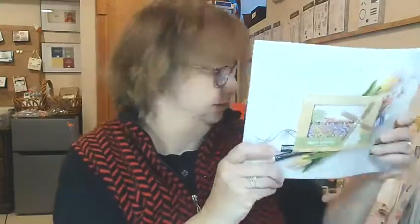It is Takeaway Tuesday. For February, we are going to be looking at designer series paper. I love designer series paper. That is all from the mini catalog, and some of it will be from the celebration. I love designer series paper because it can do so much for a card. It really can do quite a bit.